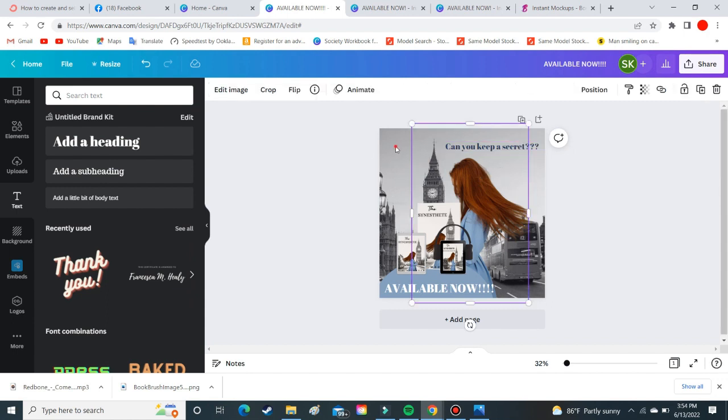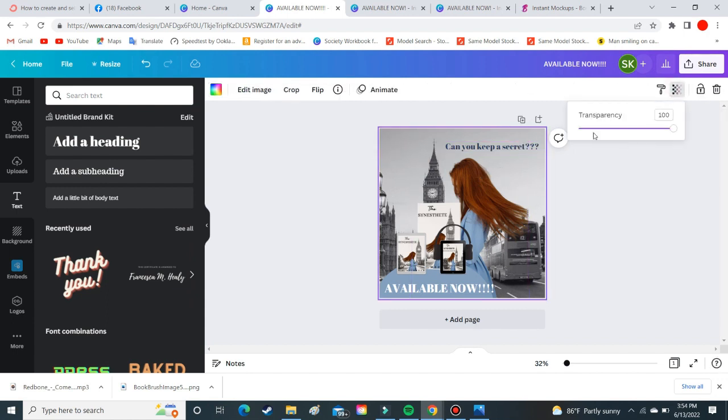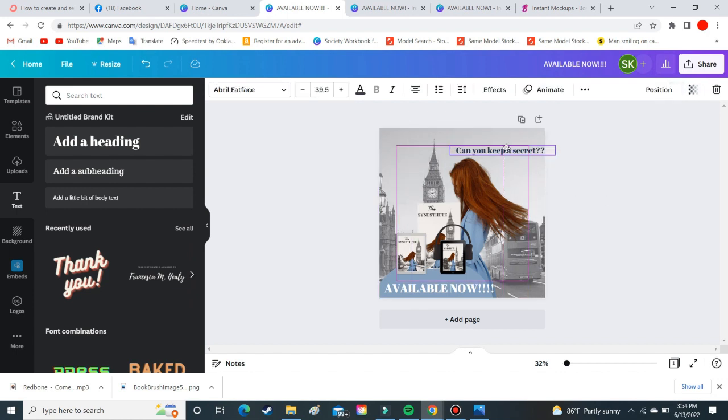Or we could even do this. Since this is a background, I can go here and, there we go, not make it so strong, and we can read our text. So, and there you go. So can you keep a secret? And there you go, guys. There is your ad. Let me scale that down just a little bit.